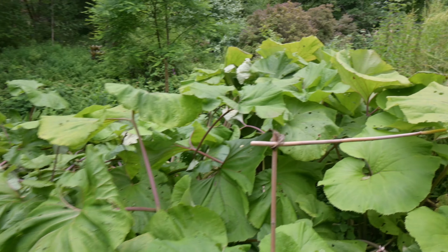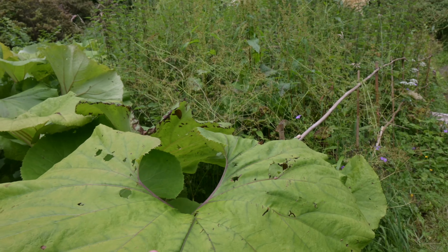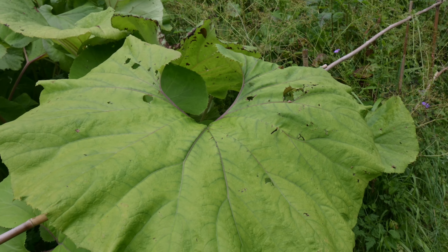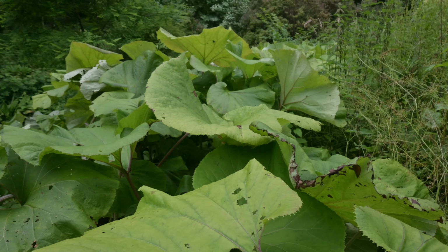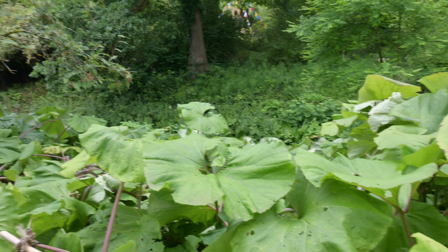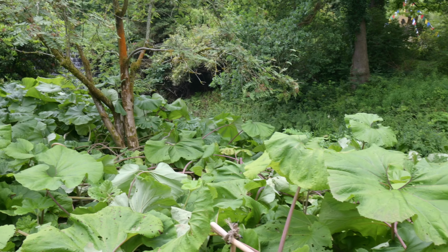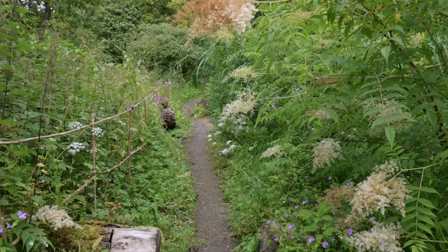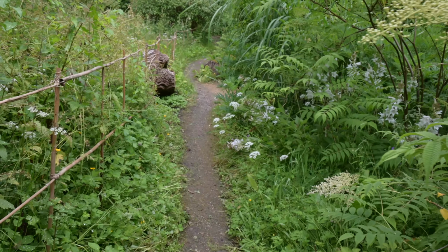Past these petasites, absolutely huge leaves, look at that. They're about 70 centimetres across, and there's masses and masses of them, so please take note if you are choosing to plant this in your garden. So let's come round here.